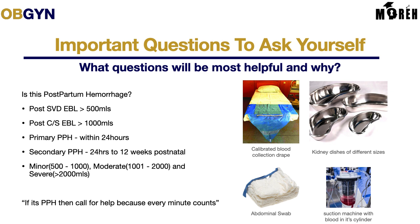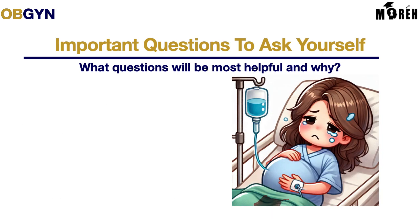Now that we have established that this is PPH, what is the next important question that you should ask? Remember, the most concerning complication of PPH is hypovolemic shock. So you've established that your patient has been bleeding and that it is in the PPH range. The next question is, is my patient in hypovolemic shock or not? You are standing before the patient, you've done your estimation of the blood loss, you've established that this is PPH. Your next question is, is my patient in hypovolemic shock?